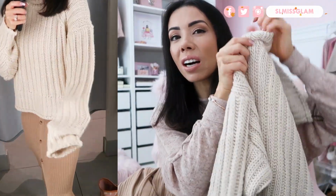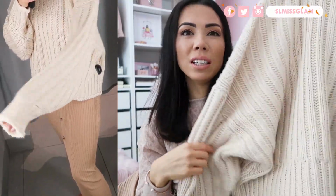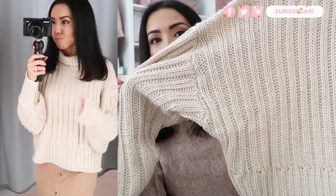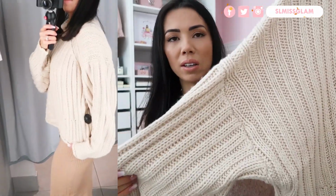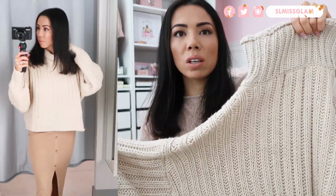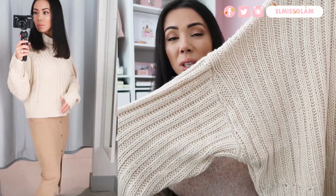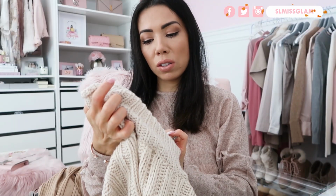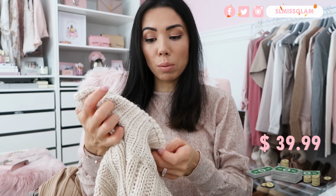And I did go with a light color again. Like I said, I like it over blacks, grays. I don't really wear black that often, but I do like my light tone colors. So I could see myself wearing this a lot. This would actually look really cute with jeans and high boots. Or I could even do it probably with that skirt. It would be really cute too. And then the price on this one was $39.99, which I think is a really good price.